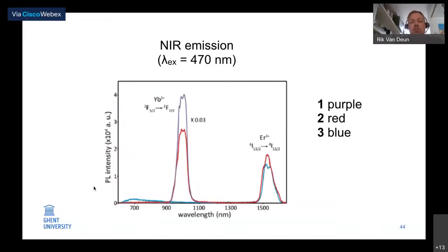This is an emission spectrum. As you see, we are here in the near infrared region. Compound 1 is the purple trace here. This is the trace of the compound that was only containing ytterbium. And you see that this has been dramatically reduced in intensity. It's only 3% of the actual intensity. Otherwise, it would be impossible to compare the intensities. But you see that in principle, the emission of ytterbium in this case is really intense.